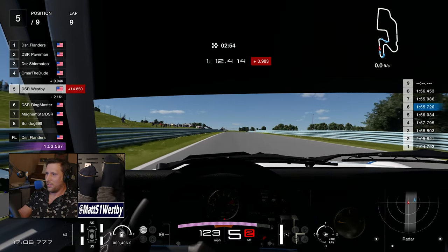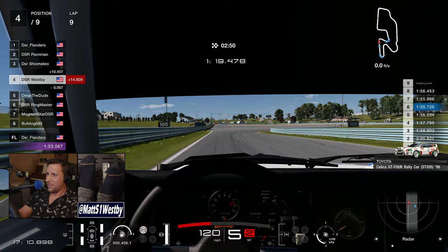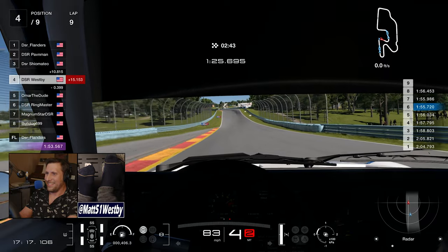I try to go to the right. He goes to the right. I start going to the left. He starts going to the left a little bit. But then on the next corner there, he breaks early. I go around the outside and make the move stick.